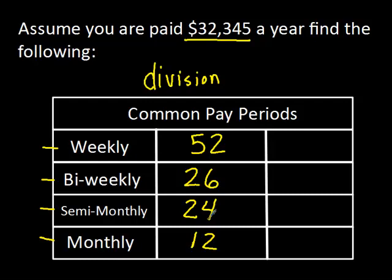Simply take the amount that we have up here. So for weekly, we take 32,345. We divide it by 52. And this gives us our weekly paycheck if we get paid a certain amount during a year, which works out to $622.02.